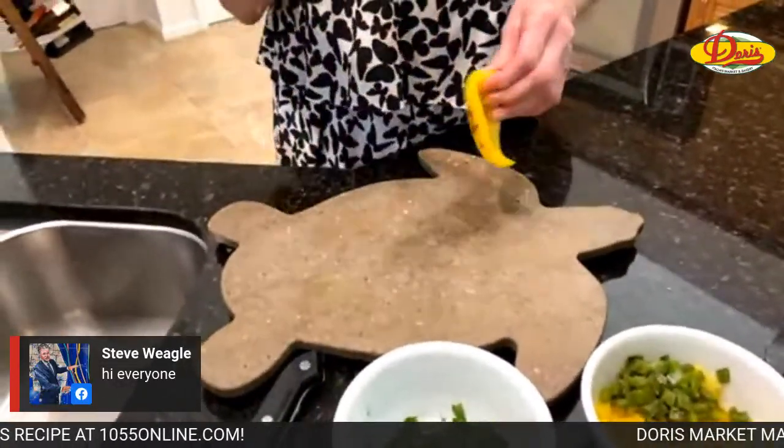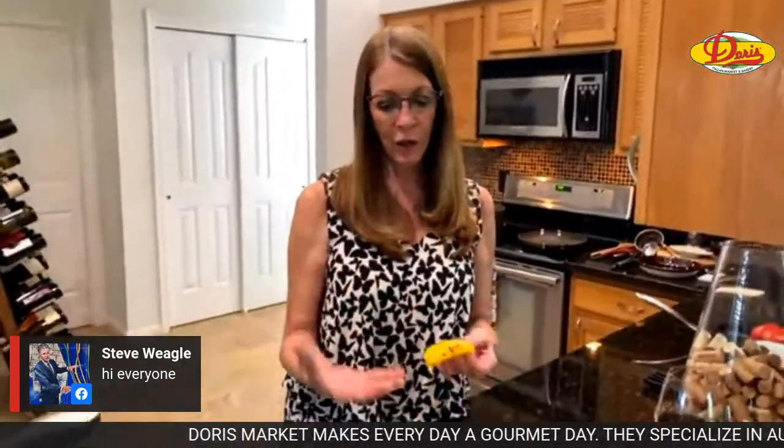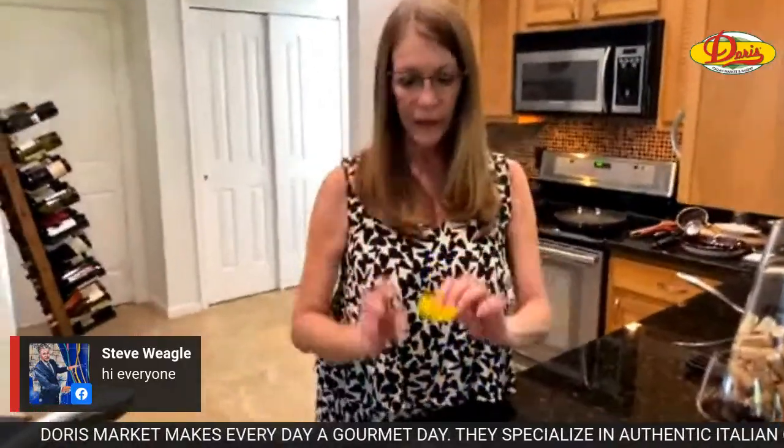Yeah, it really depends on how hot your grill or your grill pan is, but you'll start smelling it, and then just turn it and turn it and turn it. Sometimes I'll look at a side and think, oh, it needs a little bit more or a little less.